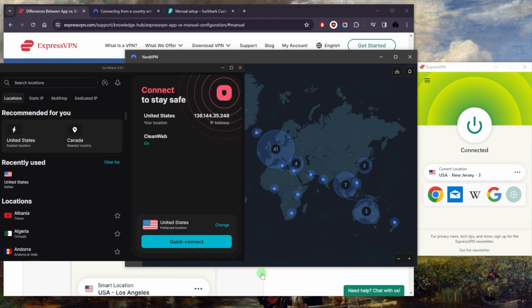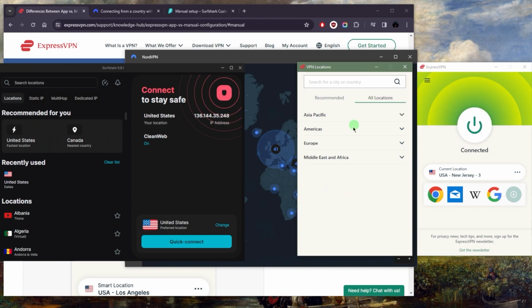Now, Express will be the best option if you're looking to feel as safe as possible, and if you're looking for a huge selection of countries at 105 countries. And you'll be able to secure up to 8 devices per subscription. Express, I would say, overall is the easiest to use as well, and the most consistent with regards to accessing streaming services and compatibility with torrenting.